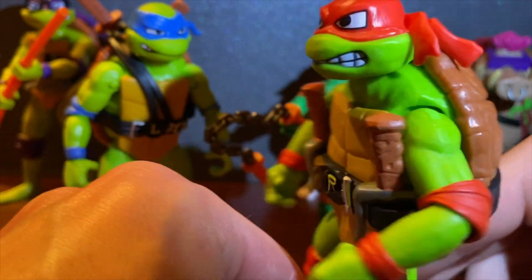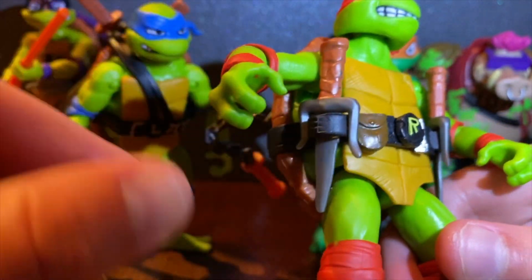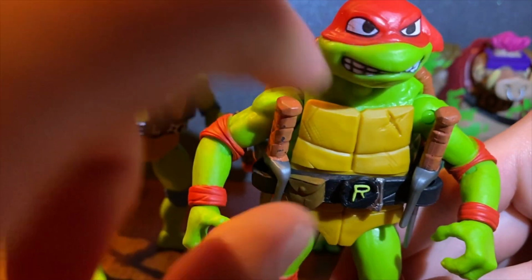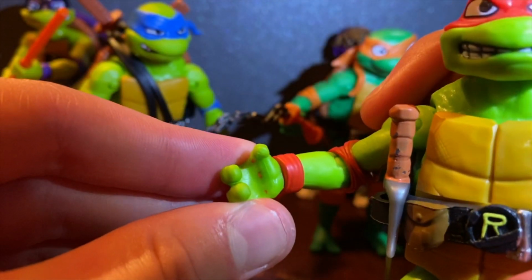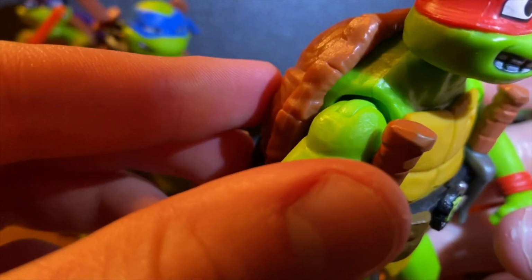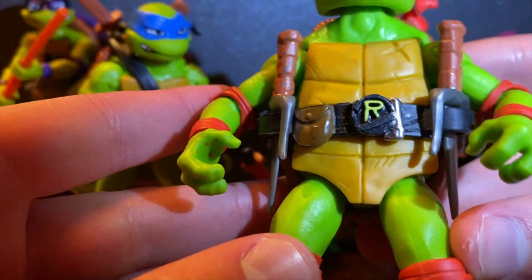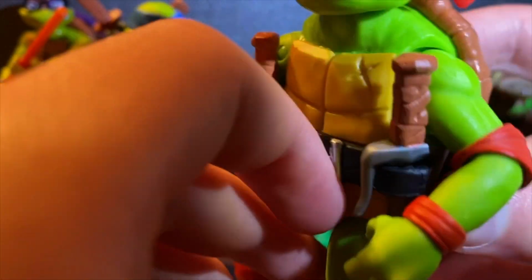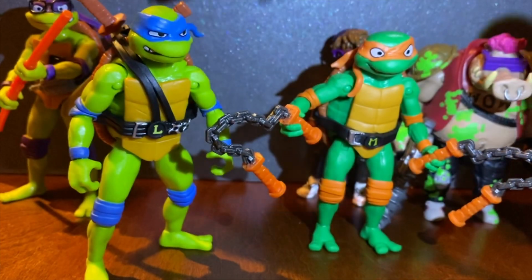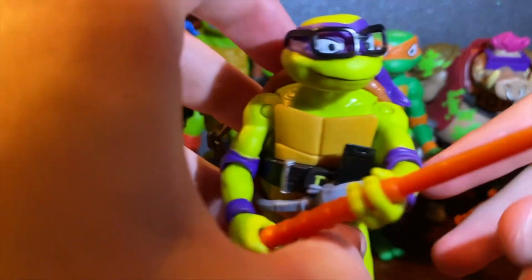And the only other thing too, Raph looks pretty good. His giant shell is just cool. The only thing with him is his size definitely feels clunky being right here, and also the paint looks like it's rubbed off on his hand. But again, the texturing on his skin and everywhere else, the paint here is so well done. These are Playmates figures. Never would have expected this from Playmates.